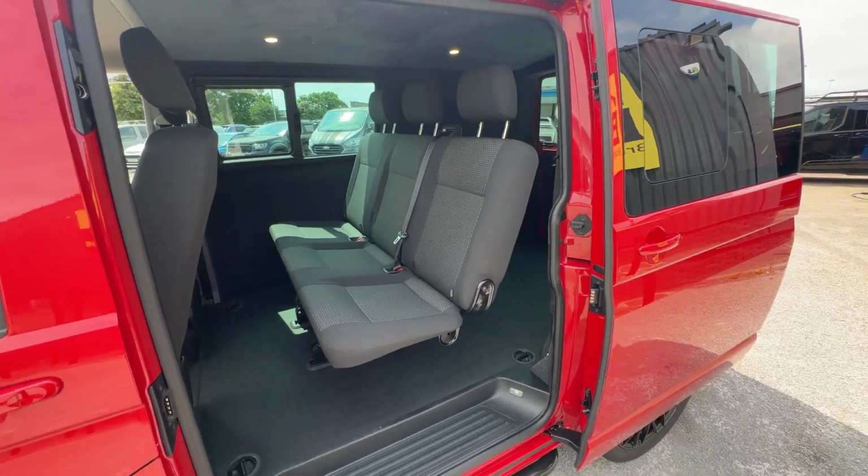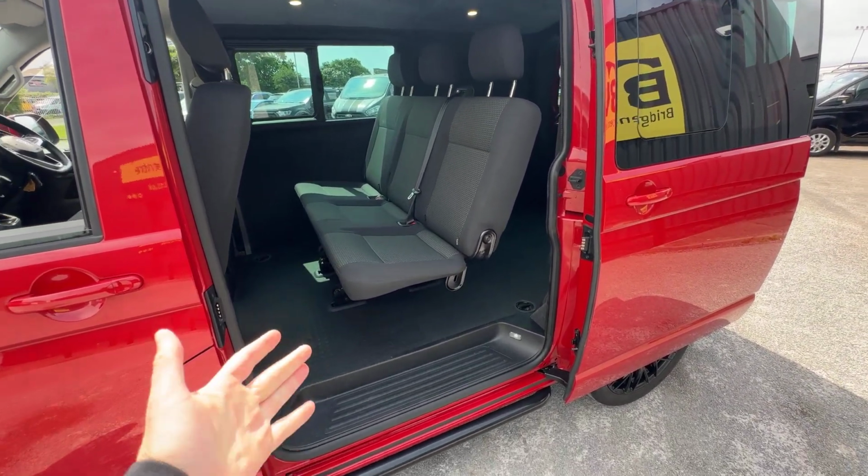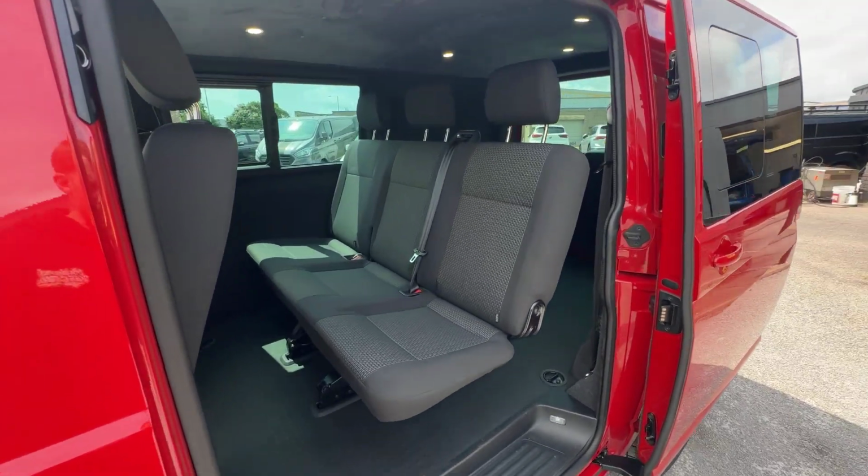February of this year. So yeah, it's been really, really well maintained throughout its life, and as I say, the second time that we've had it in stock. So as I say, we know this van pretty well by now.